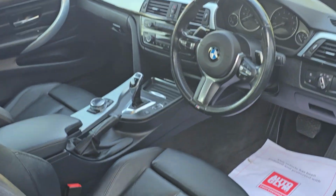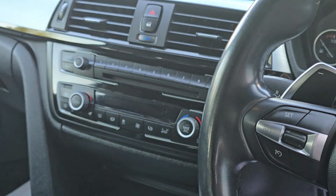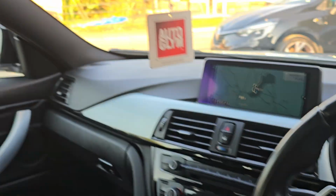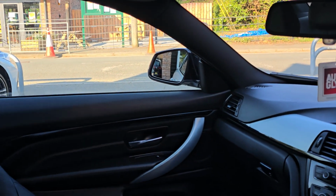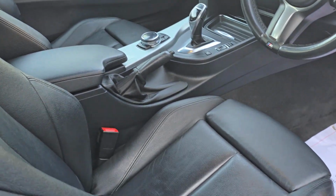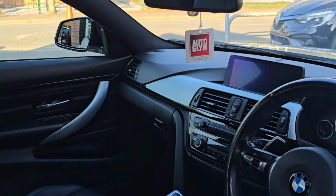Inside on this one, you've got the heated electric memory seats. You've got the Pro navigation. You've got heated seats, cruise control, basically everything you want. There will be the full specification on the advert as usual. The seats are so clean for the miles.